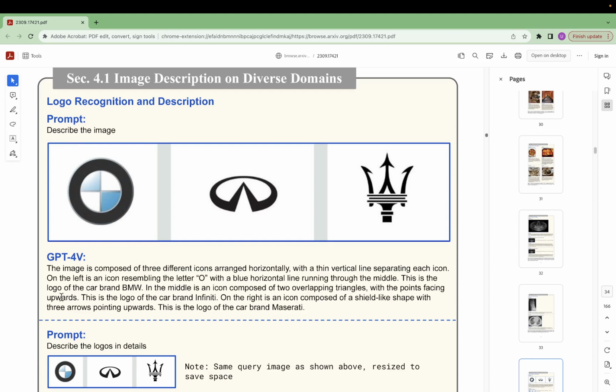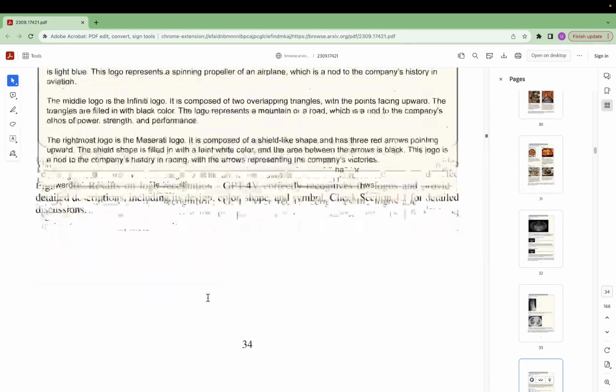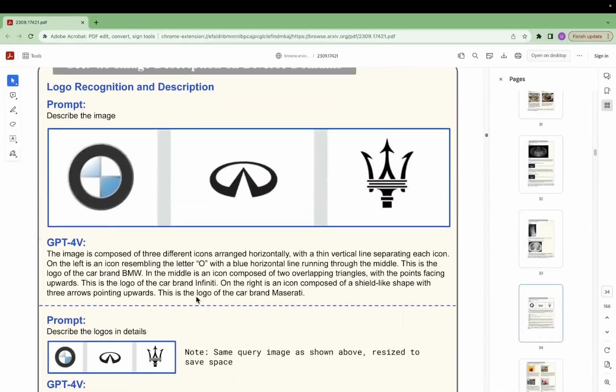Describe the image. Okay, it's fine. Does it recognize Maserati? And what is this, Infinity? I think Infinity. And this is BMW. It knows it. That's not easy, not hard. But believe it or not, even though this is real simple, it's the same thing as those celebrities.